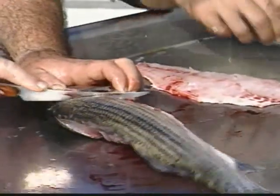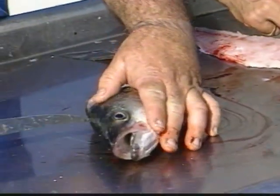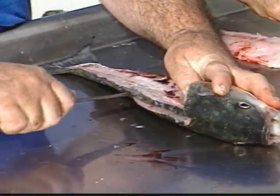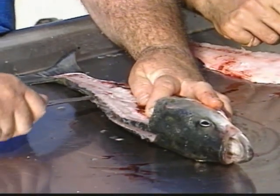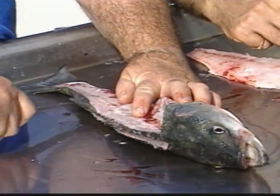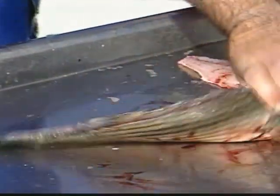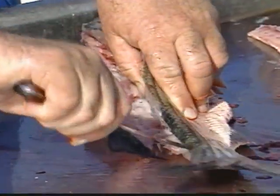Cut the fillet away from the head. And you can go right in here, right along the bone. Take that piece of the dorsal fin off. See how the blade's just following right along the bone? Just right along the backbone. Follow that bone right on down. When you get on the other side, turn your knife the other edge.